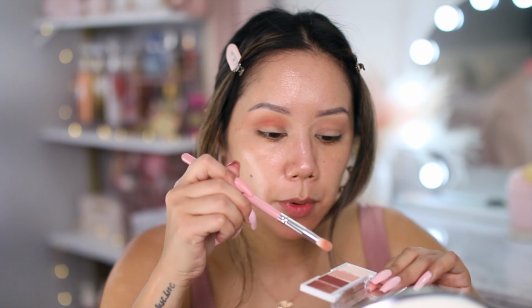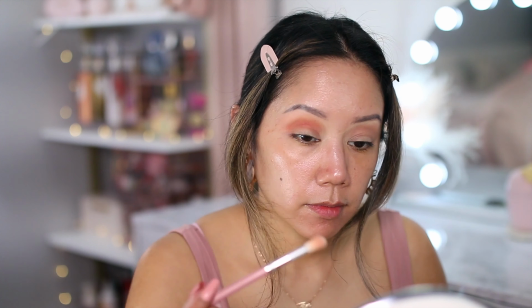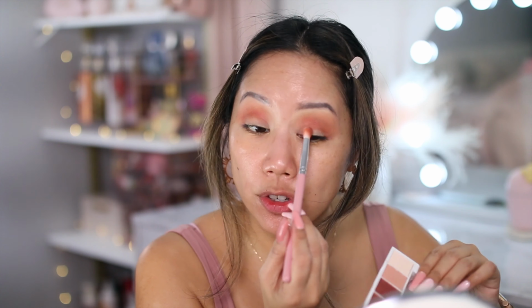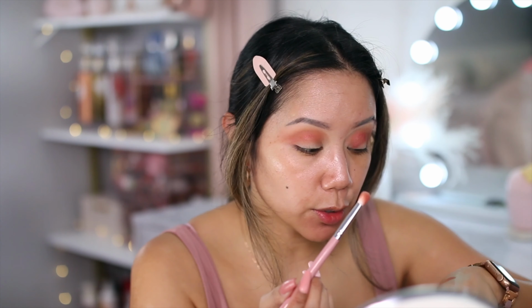Going up with a little bit more of the maroon shade and then blend it out. All right, I think that's okay. It works. For some reason, I thought the shadow was matte, but it's not. It has a little bit of a shimmer to it.